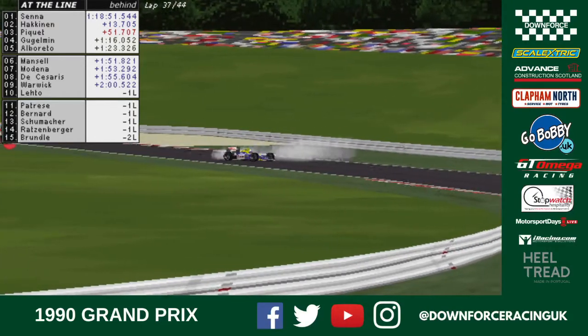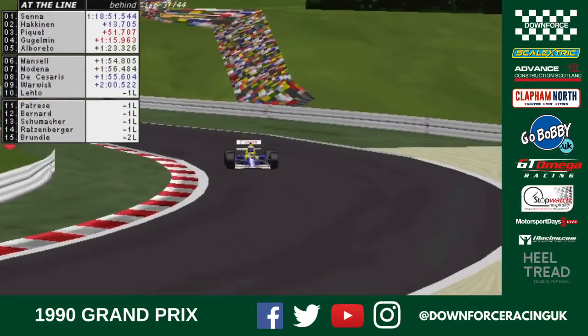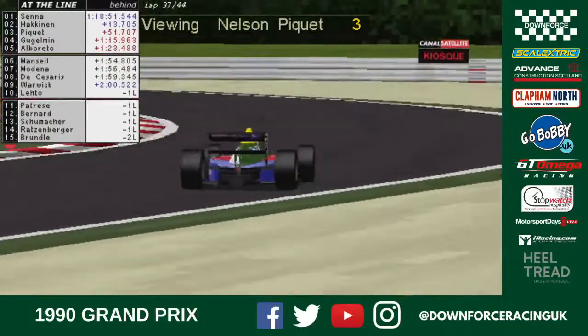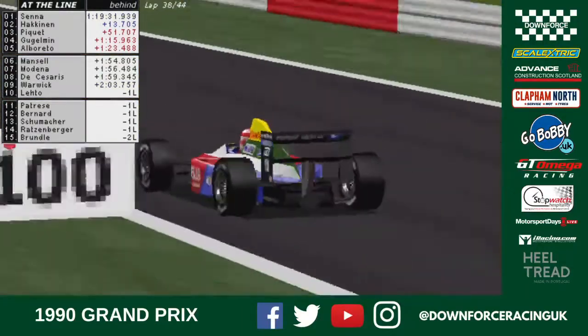As the Williams desperately tries to recover. And Patrese drops to 11th position. That's great news for Monteverdi, though. They get into the points again. So Piquet in the Benetton running in third. Behind Mika Hakkinen in the Brabham. Piquet third in the Benetton.